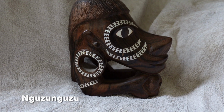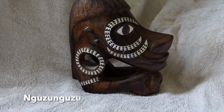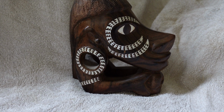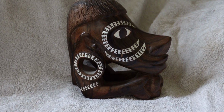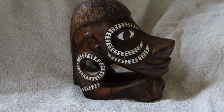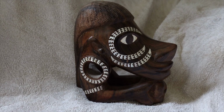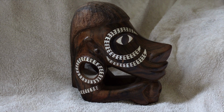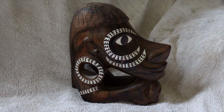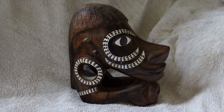This is a Nguzu Guzu canoe prow figure from the Solomon Islands. This is not a piece of junk for the tiki room. This is one of the oceanic pieces that I've been collecting for a lot of years. I don't have a big collection of things, but sometimes I see something I really like.